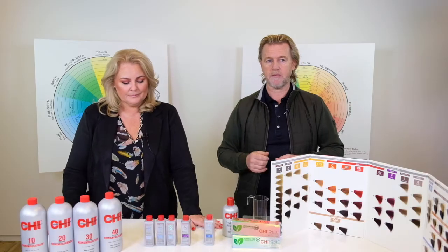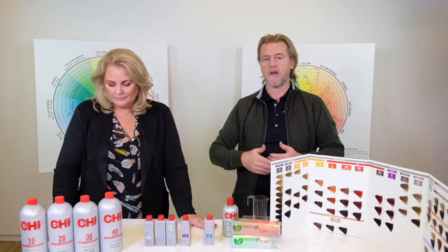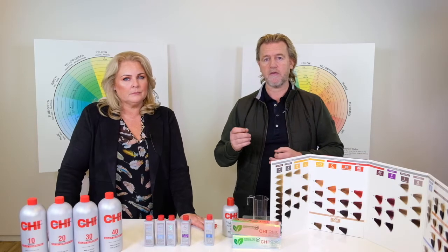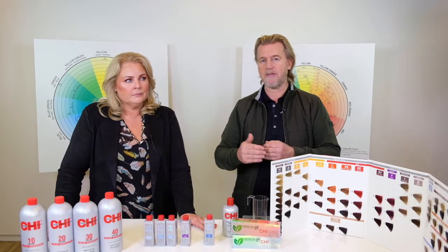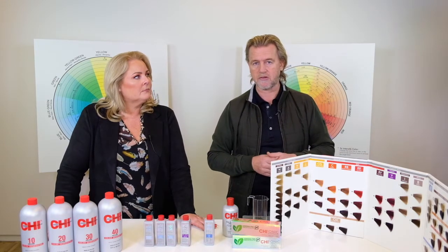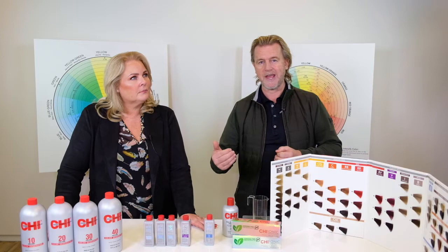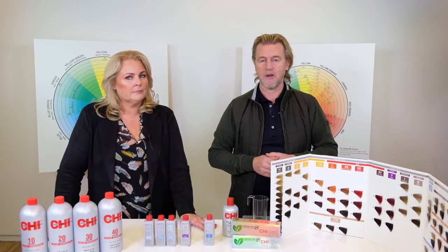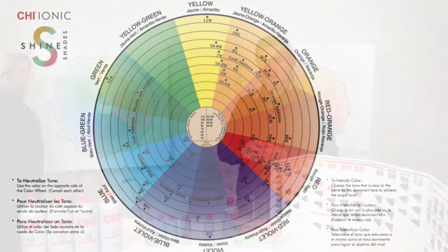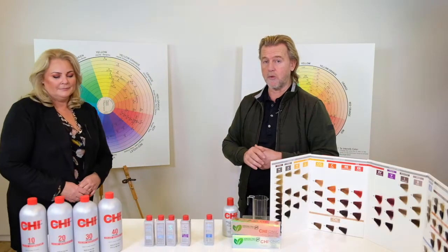Yeah, Esther said something really important before, because if you are lifting the hair, you have a starting level, but you have a starting tonality. And you have an end tonality. So let's say you start at level 6, the dominant underlying pigment is orange. And what do you have to do if you want to neutralize orange? We go to our color wheel and you see that we have to take blue. So what you do on the mixture of clear, you're going to add 1 cap of blue.